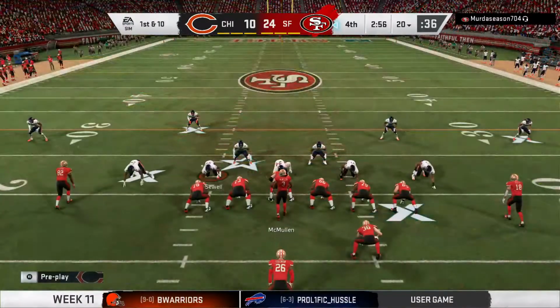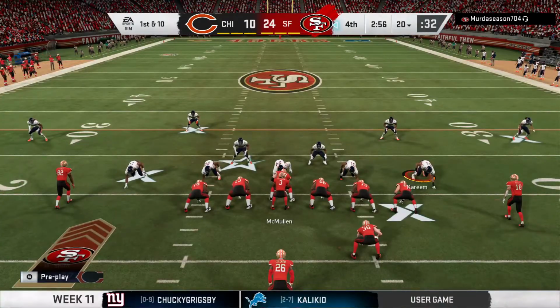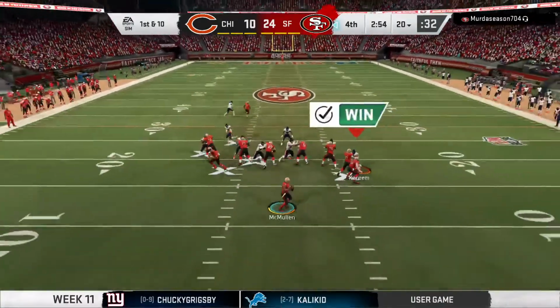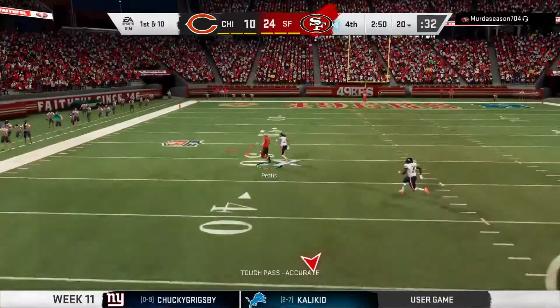The San Francisco offense ready to start their next drive. Last time they were able to churn some clock. They got the field goal, added on to their lead, but that was a drive that was so long it should have ended in a touchdown. You know that's how they felt.